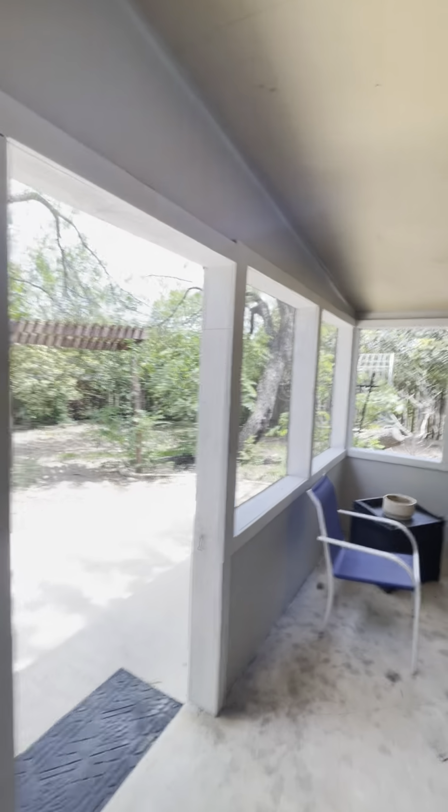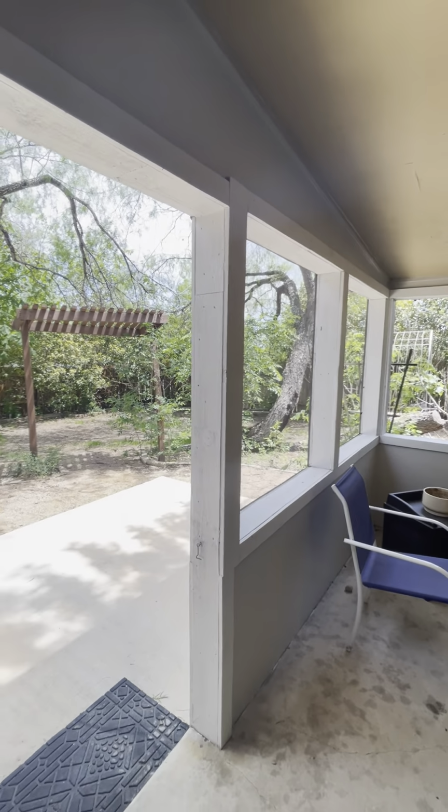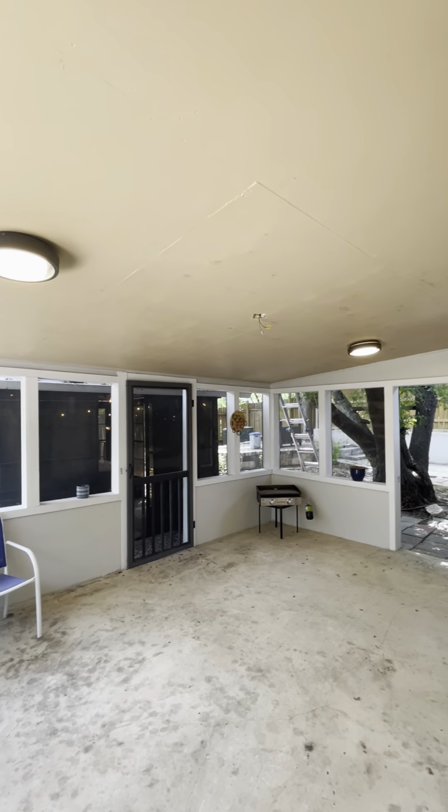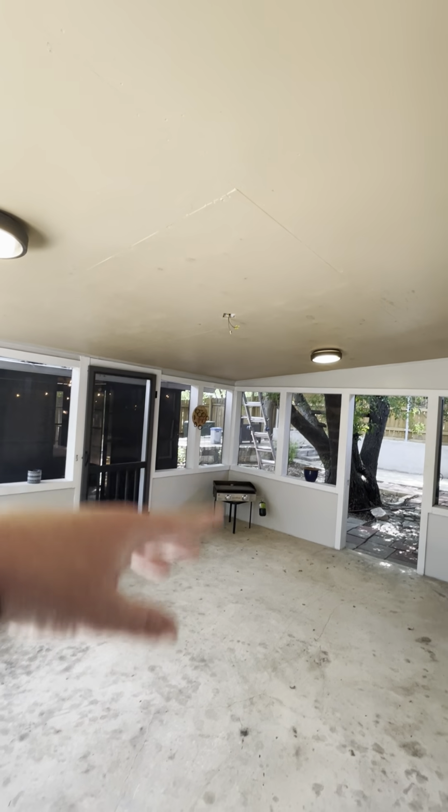When you go into the backyard, again, you can kind of hear the street noise. But they have power out here, so there's an outlet here and a light switch. I think there were plans to maybe put a ceiling fan there. I don't know.